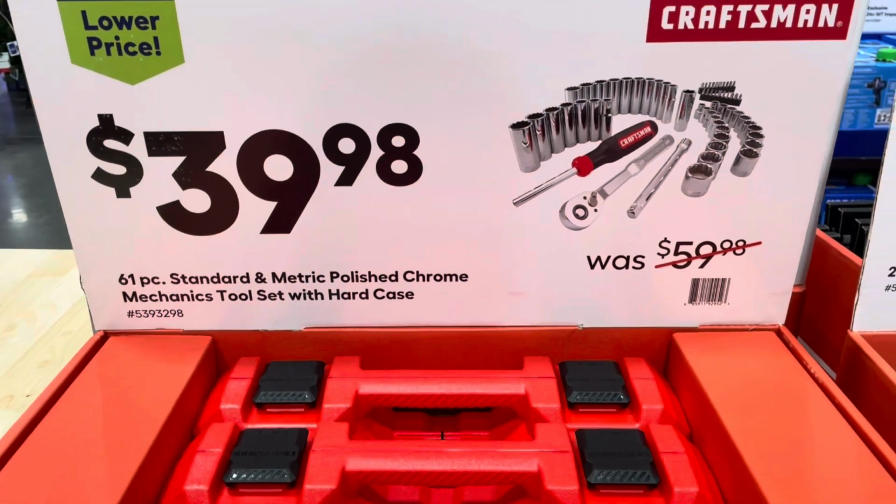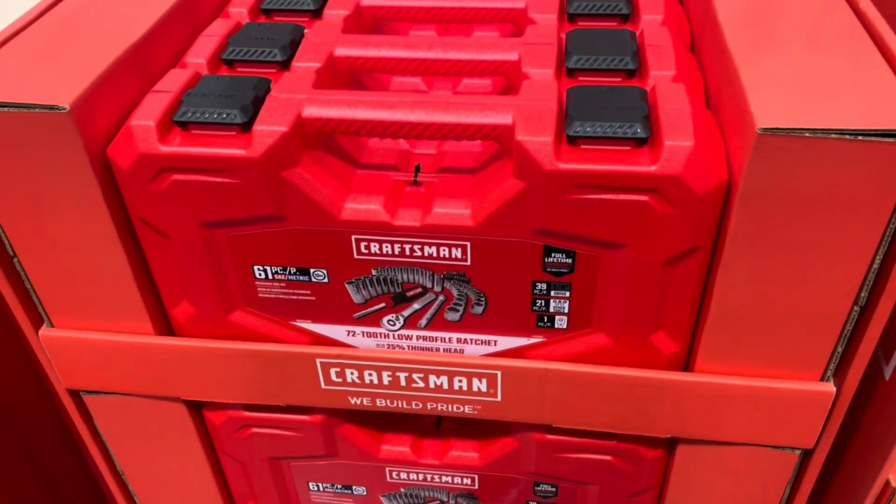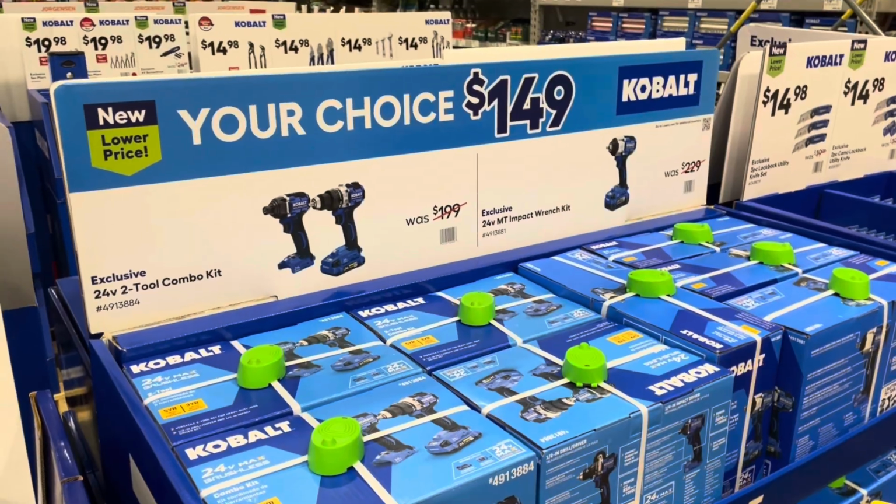Now for $39, it was $59, you're getting the 61-piece standard metric and polished chrome tool set, or mechanic set. It's SAE and metric, and this is from Craftsman.